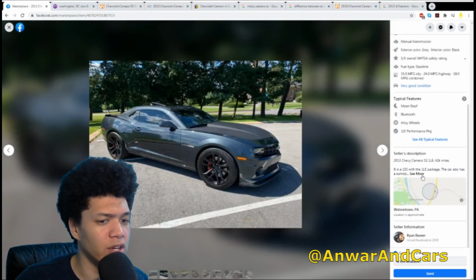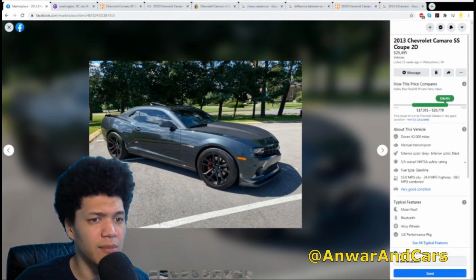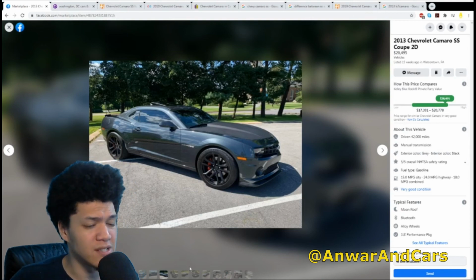It comes with the shorter gears and all the performance parts. This wouldn't be too bad of a deal if you could probably knock about $2,000 off. If you get this in like the mid to low 18s, this 1LE package Camaro SS could be a good deal.